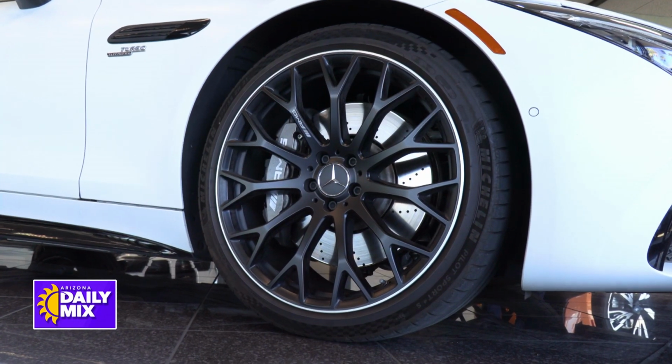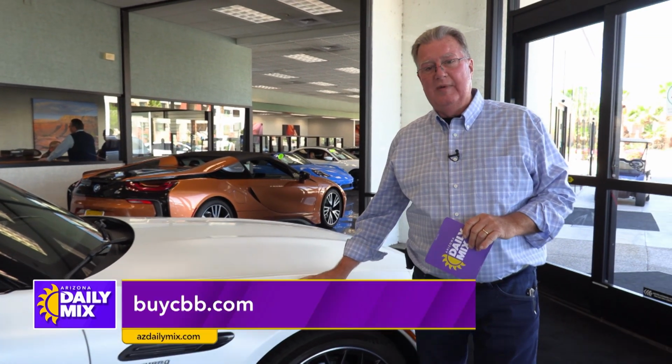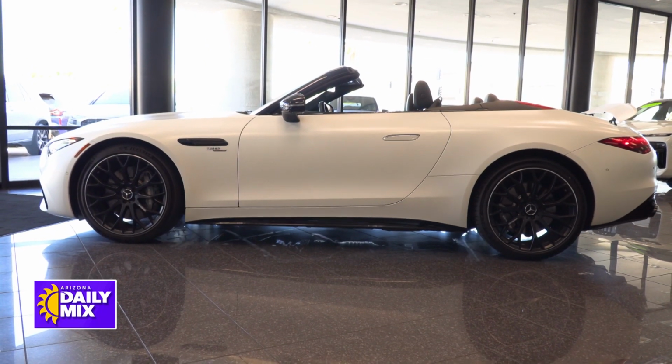But there is nothing like the Mercedes power. When you mat this thing, there's nothing to it other than just forward momentum. You can tell the 9-speed transmission has the twin clutch in it, and you feel it every time it shifts. It just keeps pulling harder and harder. So that's a big thing for Mercedes here too.